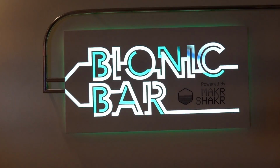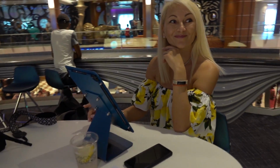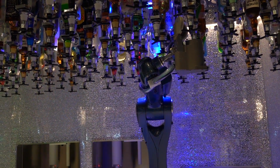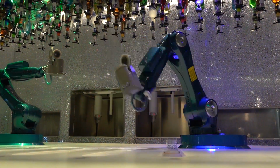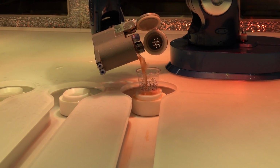This robotic bar is pretty cool to observe. You can order drinks from a tablet and watch them being mixed, shaken, or stirred by two robotic arms. The selection of spirits is rather impressive, but I have to say it's a one-time experience to me. Much more pleasant to have a drink at a real bar.